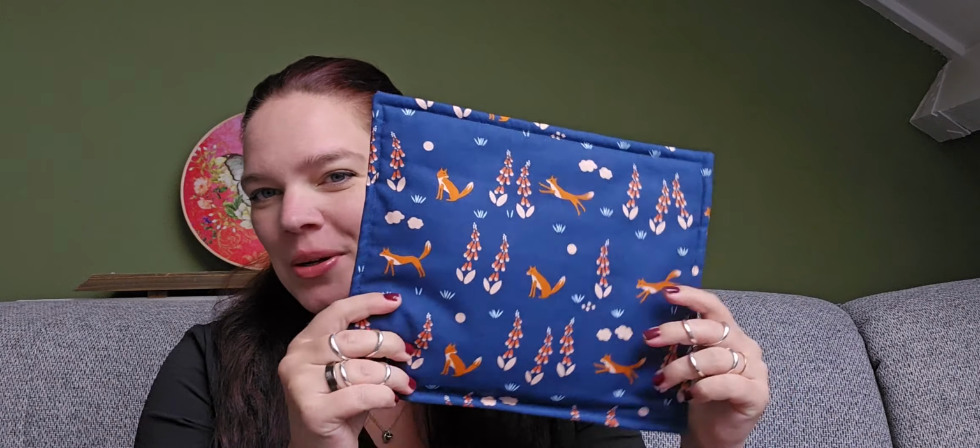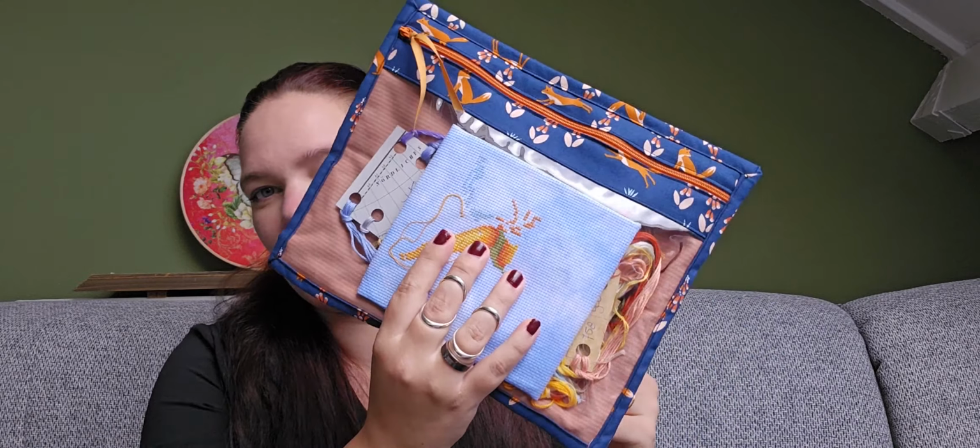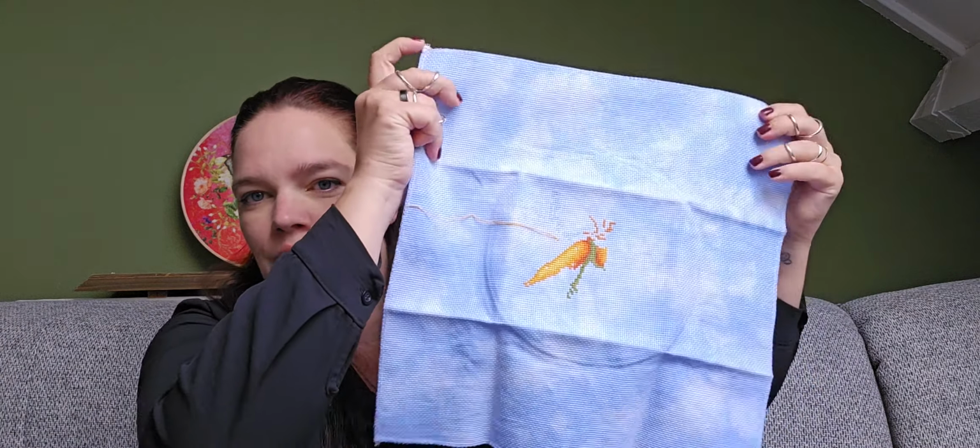I also stitched on this one, also in a fox bag. In here is an Etsy pattern, also on, I believe, 14 count Aida, which I hand dyed myself. My preference is a smaller count, but this one has blends and I had a lot of Aida lying around, so I'm using it for some projects. It's a really bright blue.